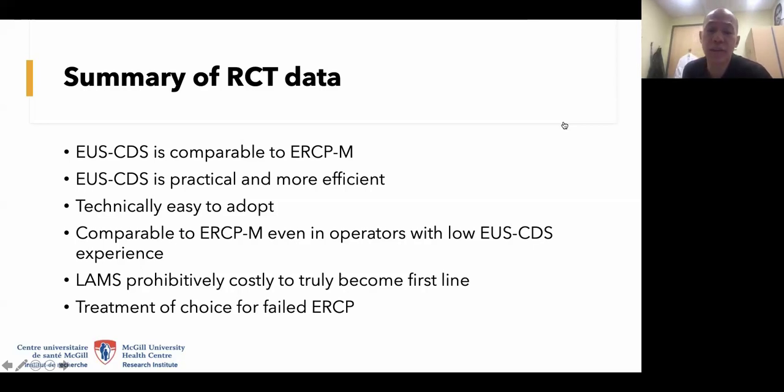Currently, these stents are $5,000, and an ERCP stent is $1,000. So it's really 5 times the price. However, if you fail ERCP at our institution, we really have pushed to move towards this treatment instead of something like PTC, where it's really uncomfortable for the patient.